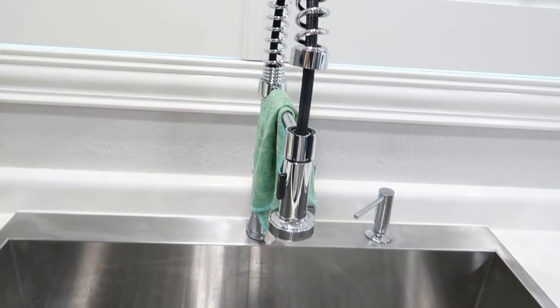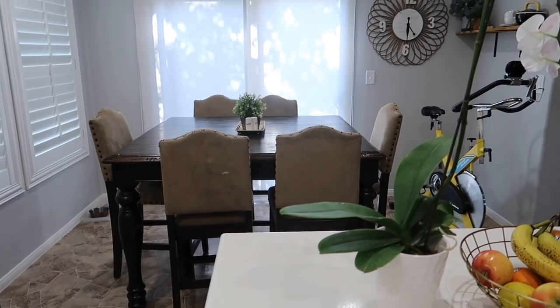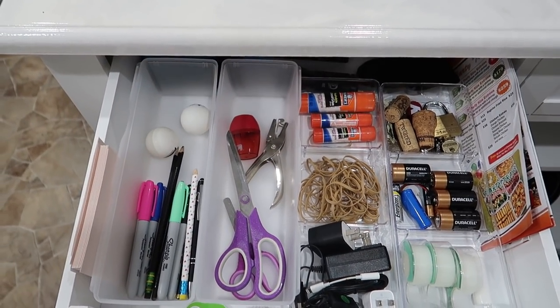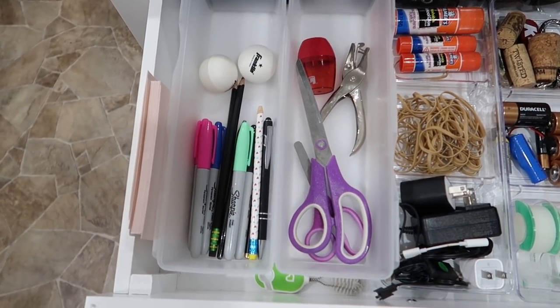I do have some home makeover videos coming out in the next few weeks, so be on the lookout for those. I am working on my master bathroom right now. My son's bedroom is almost done, and I do have some more decluttering projects, like my daughter's room, which is almost as hot a mess as this drawer was. So be on the lookout for that.